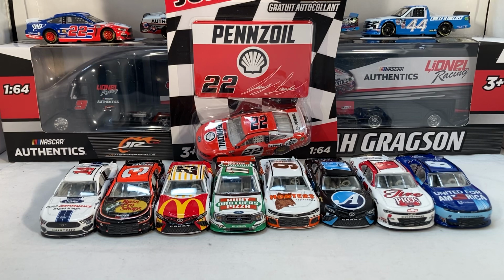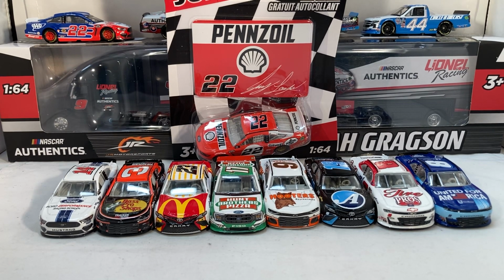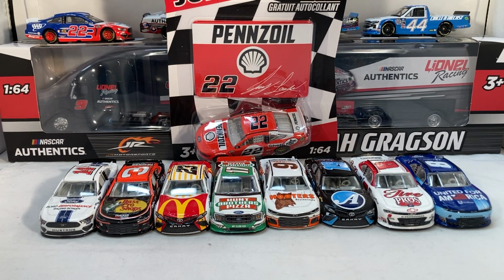Today we are going to be taking a look at NASCAR Authentics Wave 9 for 2021, what I assume is the final wave for 2021. I would think that the next wave is going to be 2022 Wave 1. It'll still be full of 2021 paint schemes, but I'm sure they're actually going to hopefully update the wave number at that point.